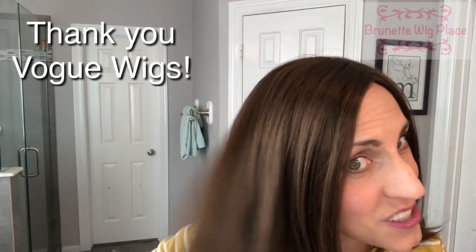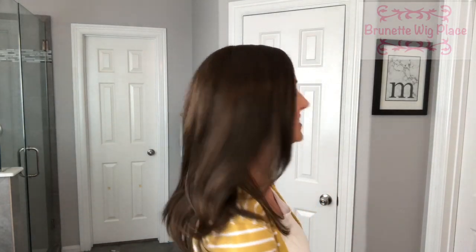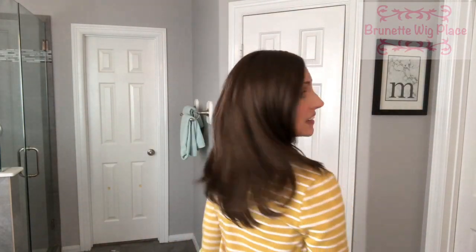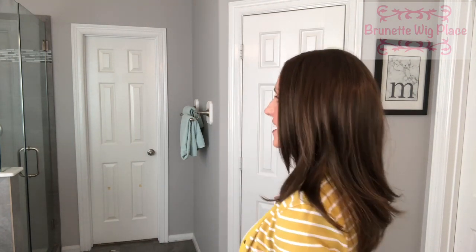So look at this pretty brunette. It is just gorgeous. And we'll talk about the color in just a minute, but I'm going to do a turn so you can see her all the way around. Here's my right side. Pretty layers. The back, make sure I'm back far enough, my left side, and then back to the front. So she is just really pretty.